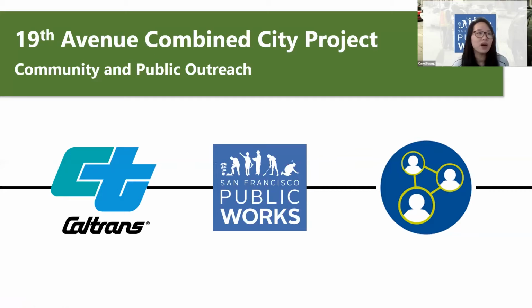During all phases of the project, the city coordinates closely with Caltrans to obtain design approval, encroachment permit, and resurfacing improvements. The city is responsible for a wide array of street and transportation improvements, and Caltrans will pave 19th Avenue after the city project is concluded.